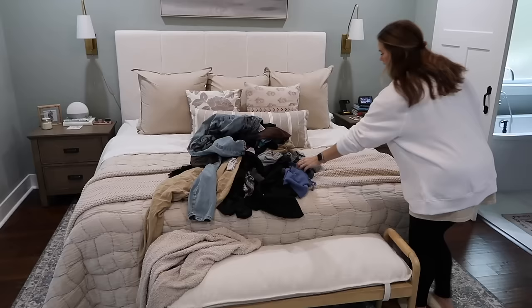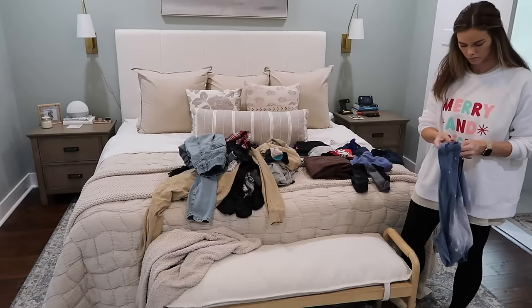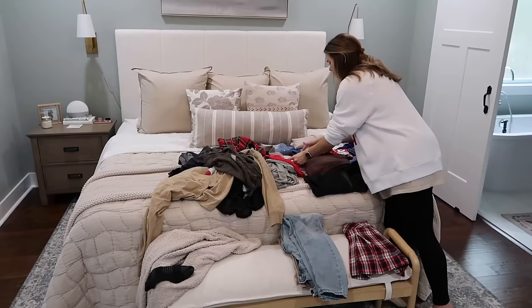I am really good about washing laundry, drying laundry, getting it out of the dryer, but I'm not so good about folding it right away. So here we are with at least three loads of laundry, and I'm gonna get it all folded at one time.